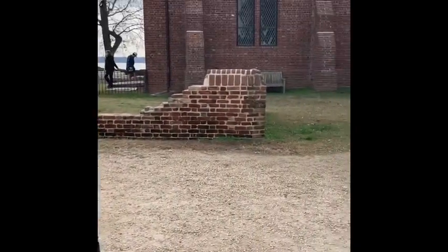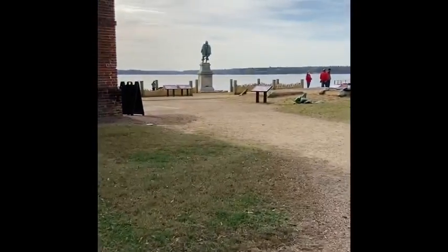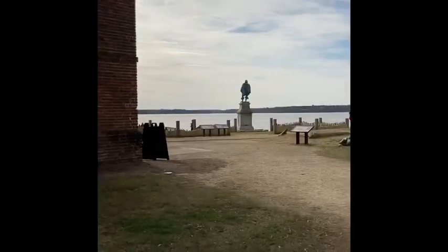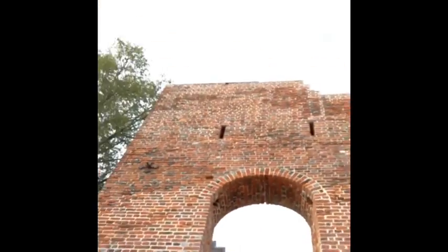And right over there is the church. Let's go. Going to the church. Whoa, who is that? We're gonna have to see. Let's go to the church first though. Here's the church tower. Here we go.